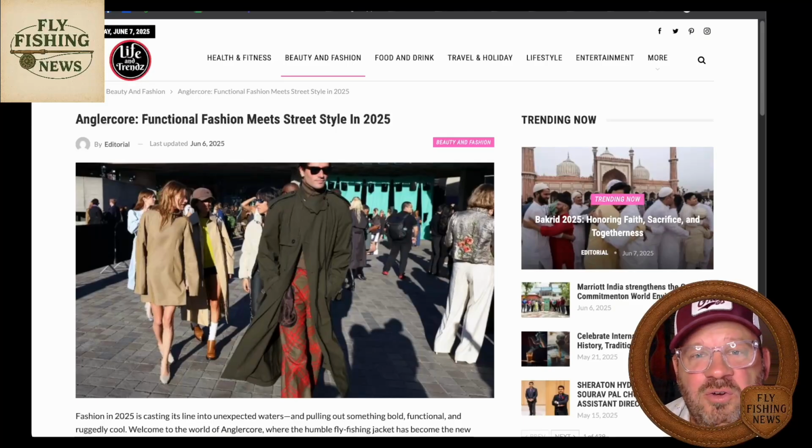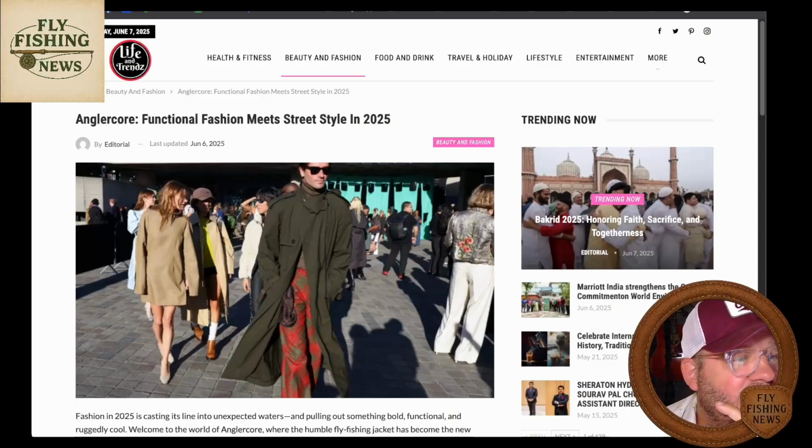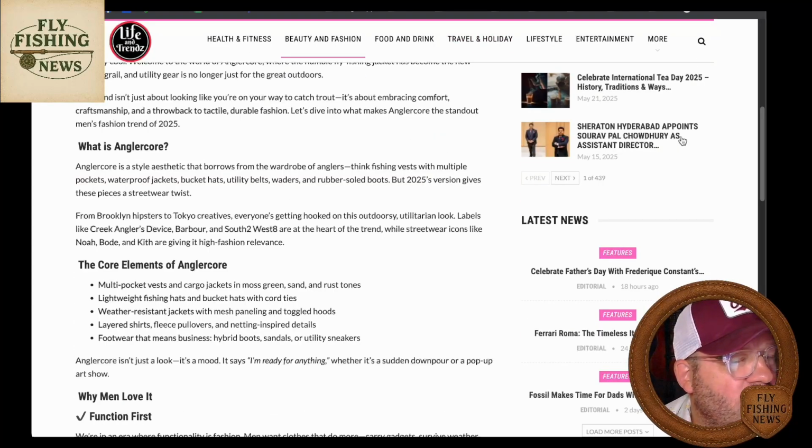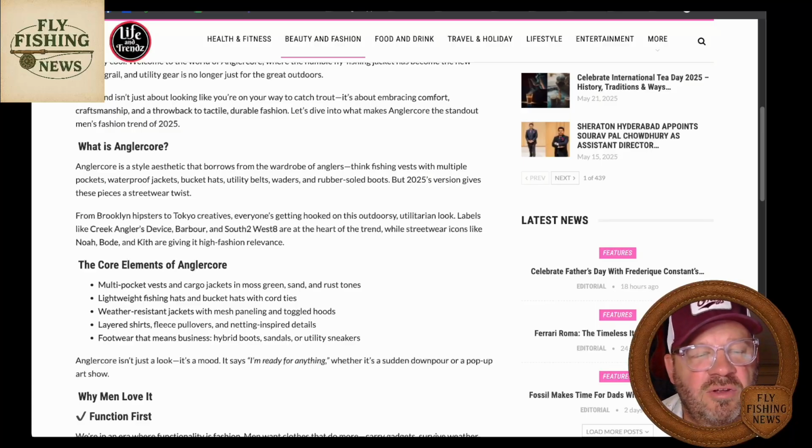Okay, so anglercore, that's what we're calling it. Functional fashion. Anglercore, an aesthetic that borrows from the wardrobe of anglers. It blends utilitarian fly fishing gear with urban streetwear. Vests, I think I've seen mostly fishing vests, which I don't know how many of you wear, but I don't see a whole lot of them out there anymore. Most people are wearing packs and lumbar packs and chest packs and that kind of thing. So I'm not sure they're getting their fashion from the latest fly fishing gear.